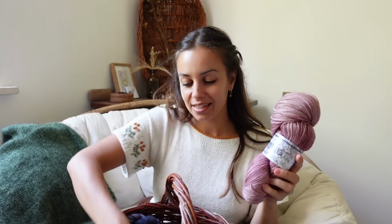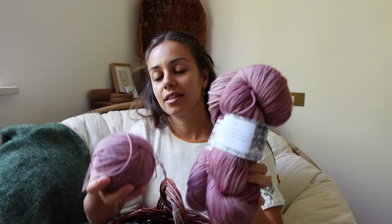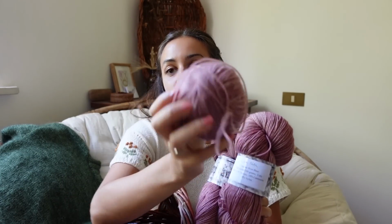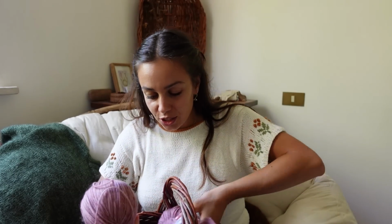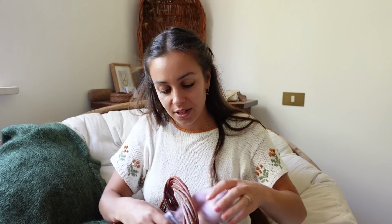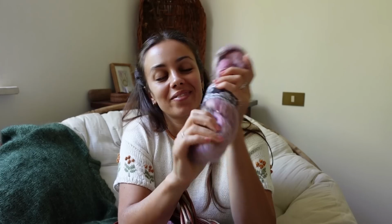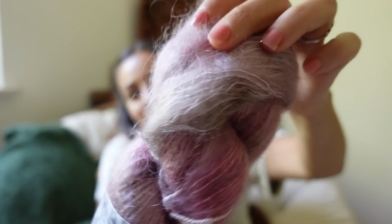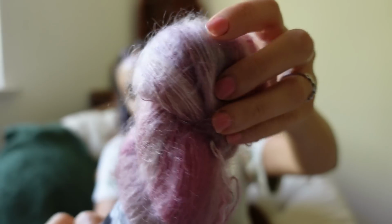Yes, so she sent me 3 skeins of this beautiful Love Note, and yesterday I caked up by hand this little ball together, and she sent those skeins together with some silk mohair. And look at this color. It has notes of gray and mauve and white and pink.